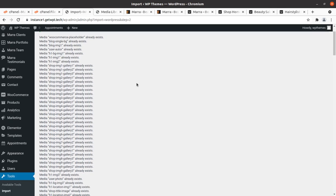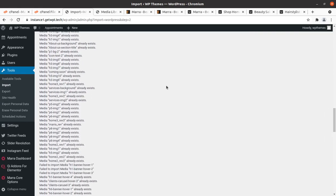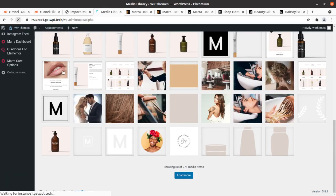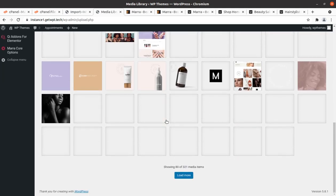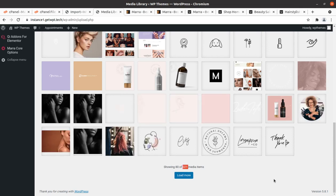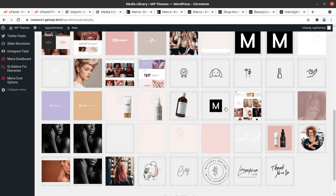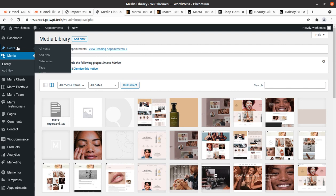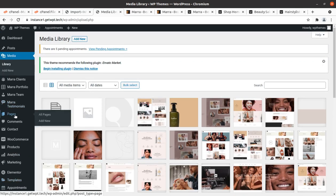And this is the pleasant screen that we were waiting for, and it says all media items have been imported successfully, and yes, all done, have fun. Let us check how many media files we got in this demo import, and finally, yes, it is 321, so it is a big number. It is wonderful that we got all the media items, the original media files are here. So just in case you want to use any of these images, you can use them directly on your website. And let us go through the pages, to see how many pages we got.